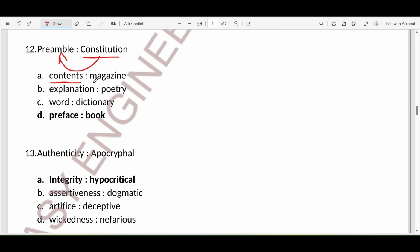Here we are having contents and magazine. So when you see, you are having a magazine and contents, so no, the preamble is not giving the contents, meaning everything you are having in the magazine will be given. But no, this is not a correct relation. And when you see the next option, we are having explanation and poetry. Poetry is something written by a poet, and the explanation is nothing but how normal people are understanding that. No, this is also not a correct relationship.